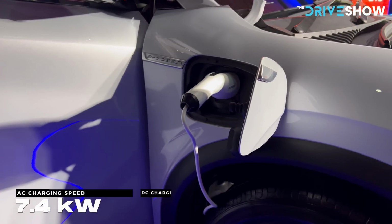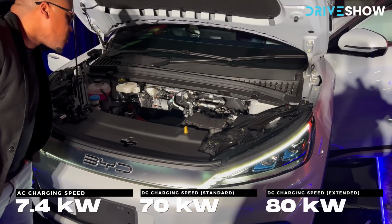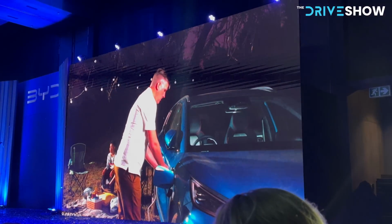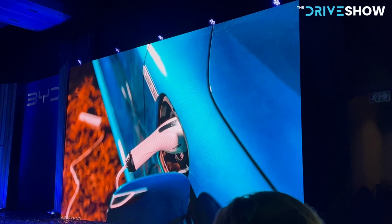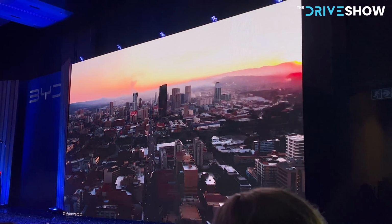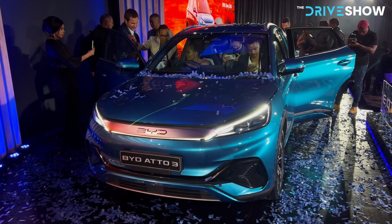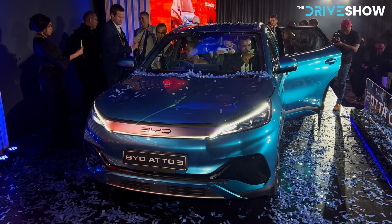And for electric cars, you have to consider charging. So you can charge this car at home at speeds of up to 7.4 kilowatts, or charge publicly at speeds of 80 kilowatts for the extended and 70 for the standard option. And this car having a massive battery, BYD decided to add an option to use that power for your own things. So this thing has a power output of 3.3 kilowatts. And to put that in context, here at my house, I have about 1 kilowatt of an inverter, and I use that to power my TV, lights, and my computer. So I can only imagine what you can power with this car.